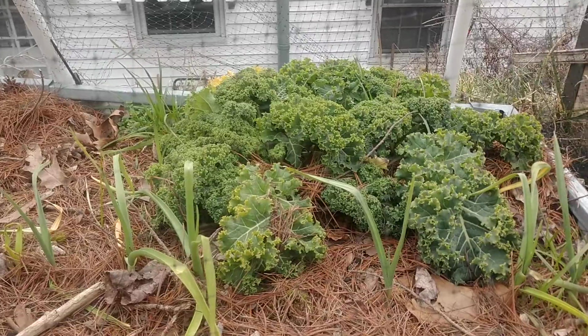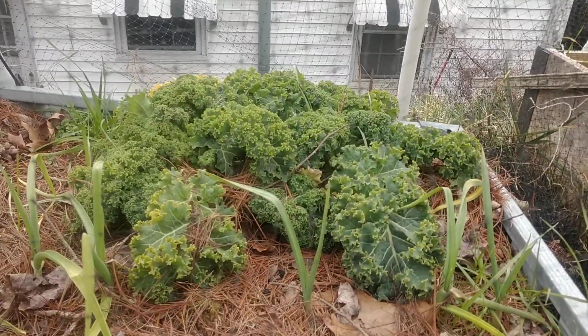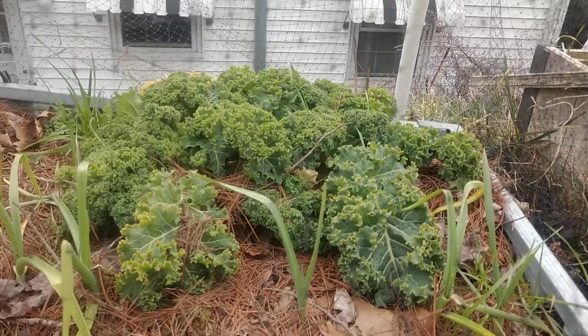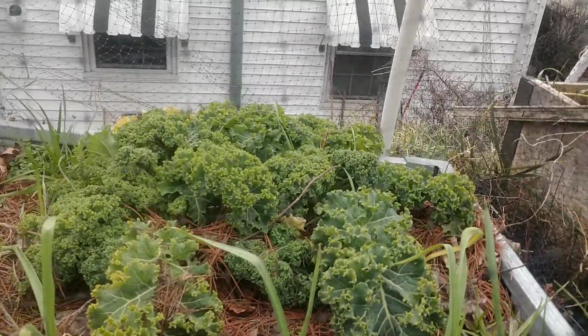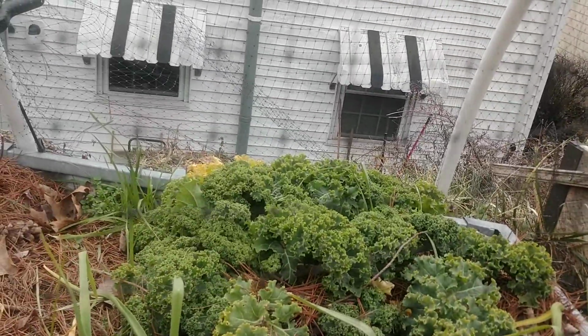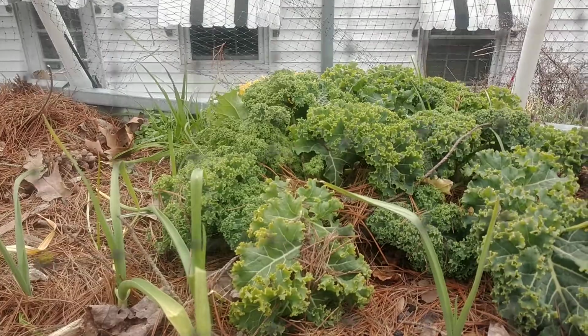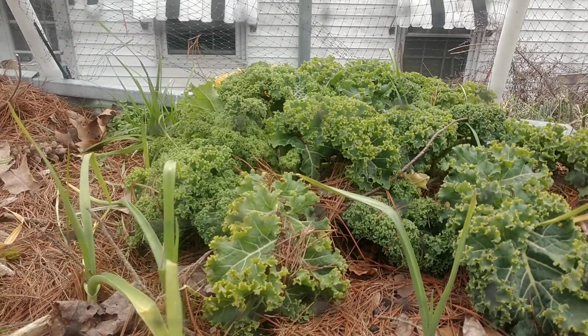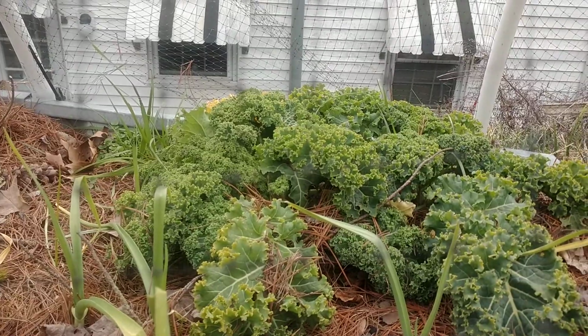Right, so first off, obviously we all know kale and the other brassicas are very cold hardy, and this is no exception. This curled kale is doing fantastic. It has survived. There is a little bit of discoloration on some of the leaves that were the most affected by the ice and the snow, but nonetheless, it's putting on new growth already. And I believe I'm going to harvest this pretty soon to make some food out of it.